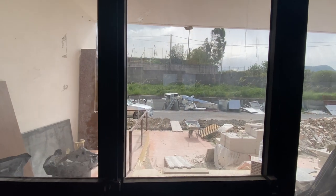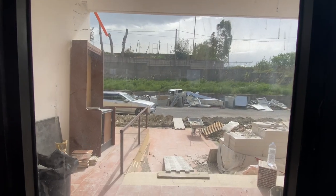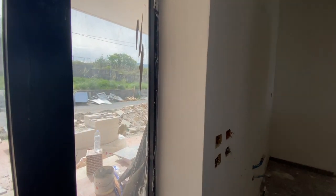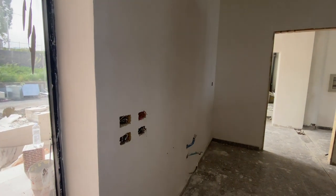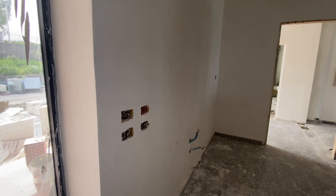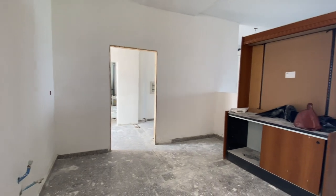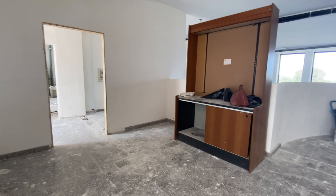Okay, we just came in the front door. You can see they're still redoing the outside. I understand it's going to be about a month before it's all done. I see that the radiator pipes are in, the electrics are in, the stucco has been done. So really, once you get to that point, you're getting close to the end of a building project.